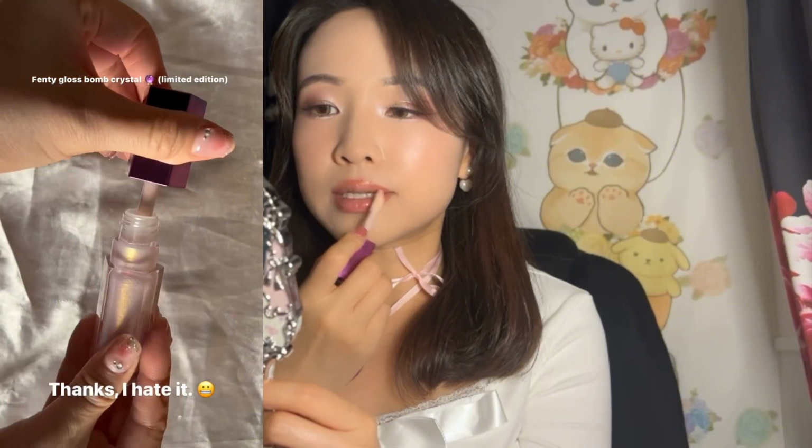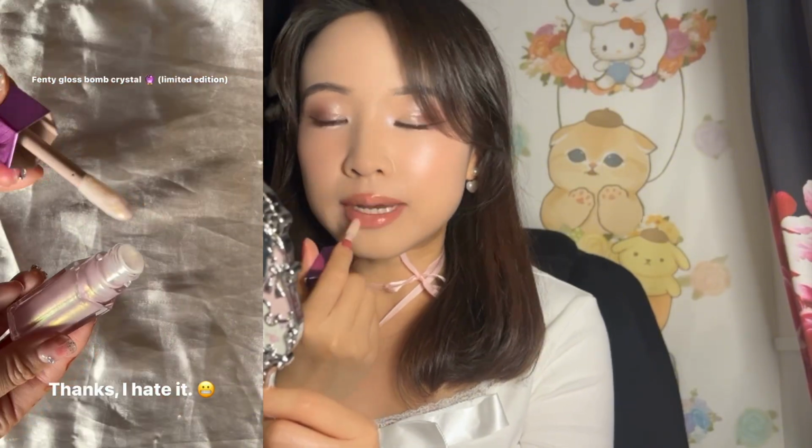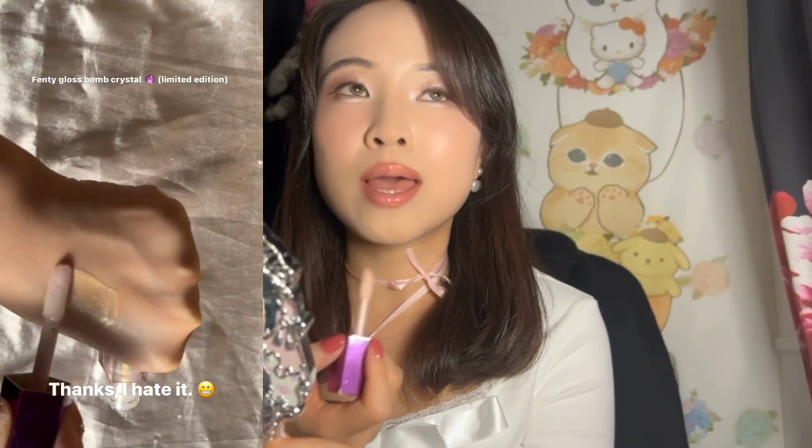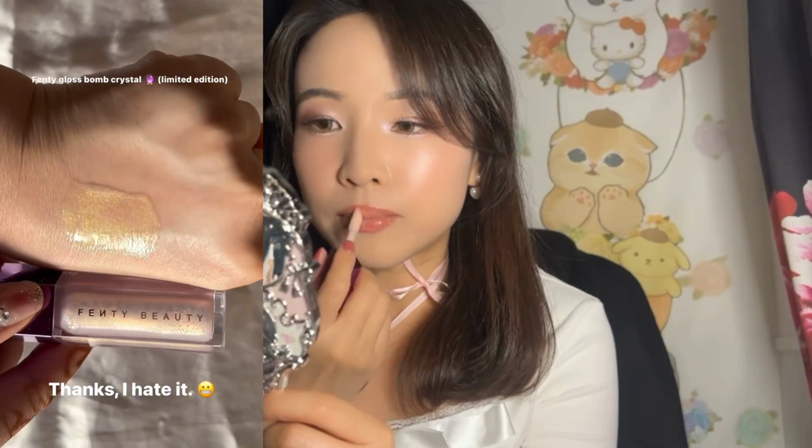I wasn't the biggest fan of it when I first tried it out because I just felt like it was a little bit too heavy and gloopy for my taste, but it's really grown on me since then. And I figured out that if I just apply it in a super thin layer in a very targeted area, so not all over my lips, but just the areas that I want to add that extra shine, that typically is like the perfect amount for me.